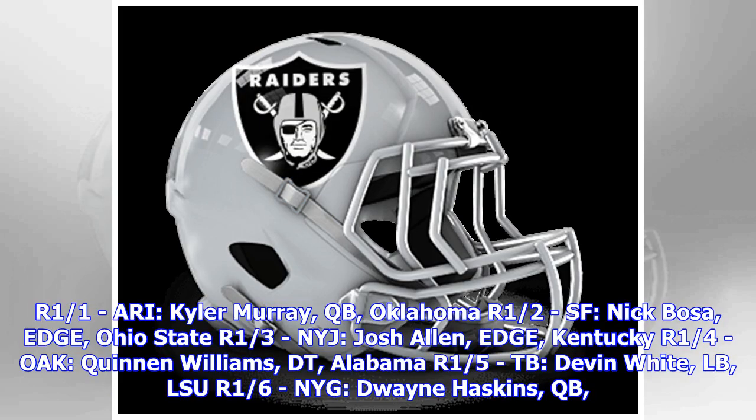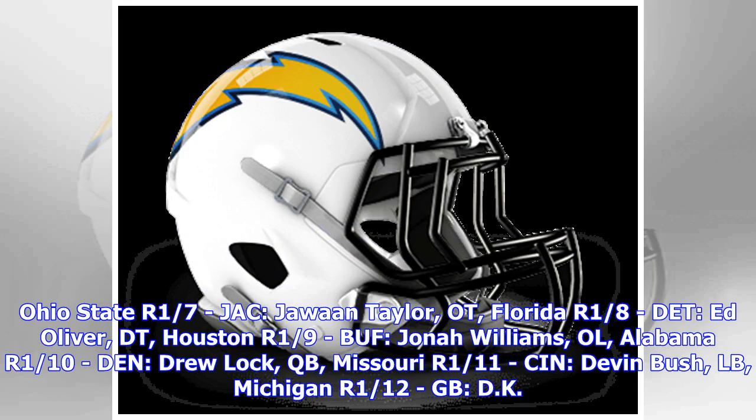R1/1 Arizona, Kyler Murray, QB, Oklahoma. R1/2 San Francisco, Nick Bosa, Edge, Ohio State. R1/3 New York Jets, Josh Allen, Edge, Kentucky. R1/4 Oakland, Quinnen Williams, DT, Alabama. R1/5 Tampa Bay, Devin White, LB, LSU. R1/6 New York Giants, Dwayne Haskins, QB, Ohio State. R1/7 Jacksonville, Jawaan Taylor, OT, Florida. R1/8 Detroit, Ed Oliver, DT, Houston. R1/9 Buffalo, Jonah Williams, OL, Alabama. R1/10 Denver, Drew Lock, QB, Missouri. R1/11 Cincinnati, Devin Bush, LB, Michigan.